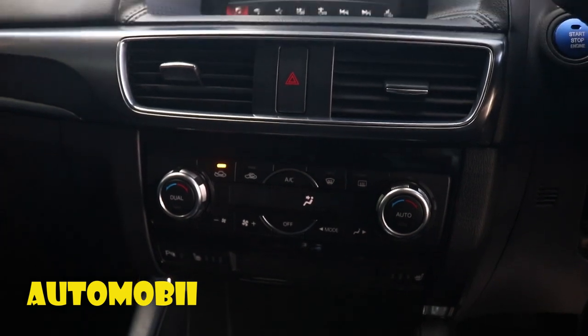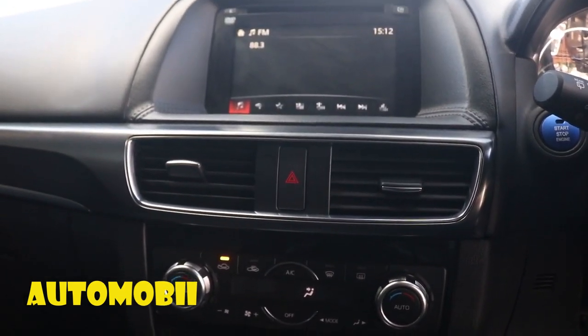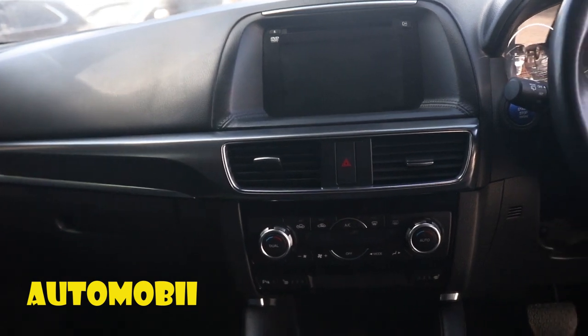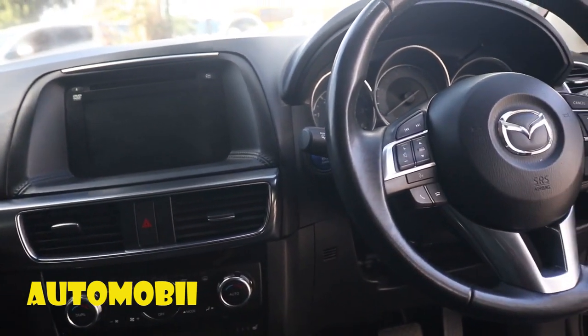Now the infotainment system is very good, it's up to date. The only thing is that it has no connectivity to Apple CarPlay and Android Auto, but it has very good space. I don't know if it is touchable. No, it's not touchable, but it's very good looking, and the dashboard has some plastic touch on it that gives it a premium feel, and also some chrome embellishments on the dashboard and at the opening of the front doors.